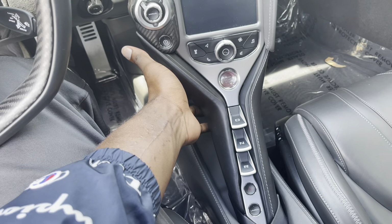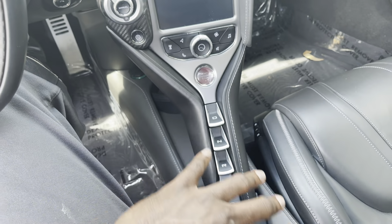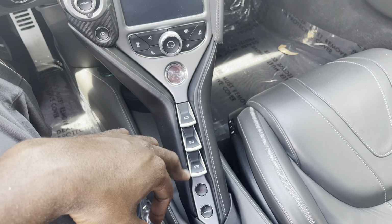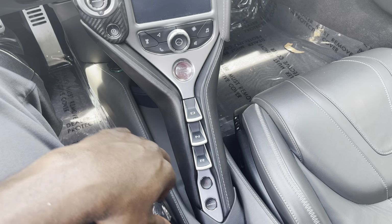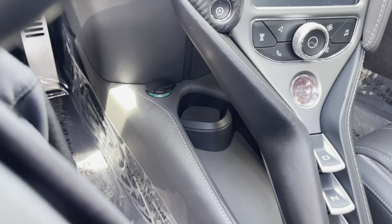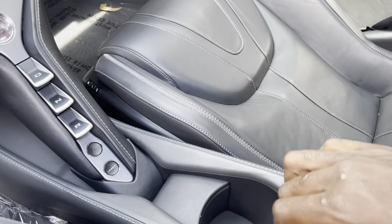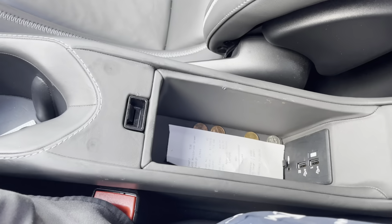You do get a very small center console area, and most people might not be accustomed to this type of setup. You do have your drive mode, your neutral, as well as your reverse. And you can see your launch right here and your hazard lights. You do get a cup holder, a little storage area underneath the center of this floating center console, as well as a cup holder right here. You do get this center area right here for your storage.